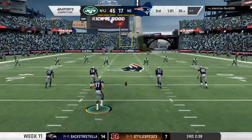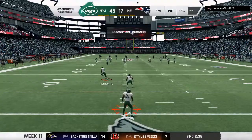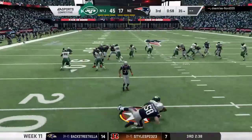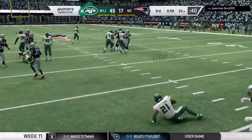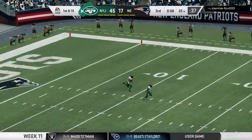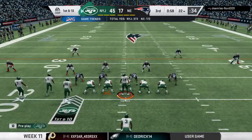Bailey now to kick it away after the touchdown. This is taken at the 3. And he'll get it up past the 20 to the 22-yard line. Jets offense coming up now to start their next drive.